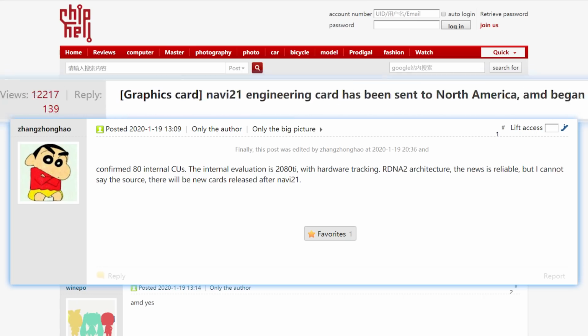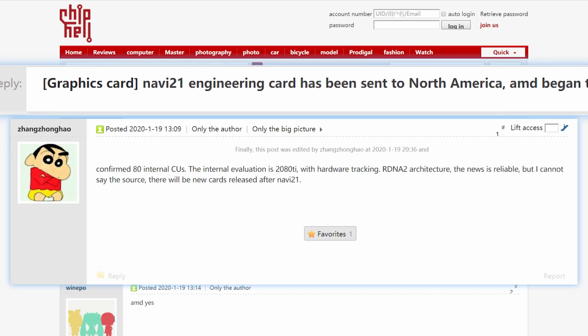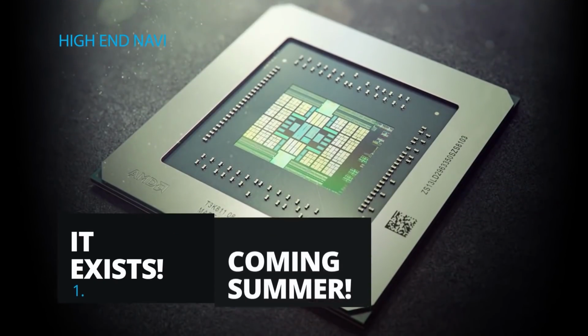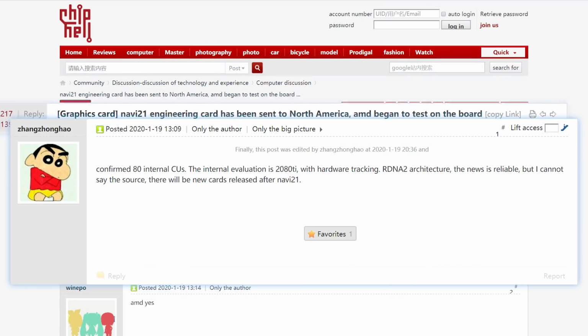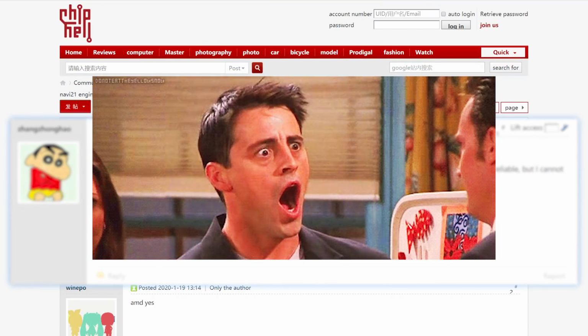First things first, the title says that a Navi 21 engineering sample was sent to North America and testing has begun. Now, that actually makes sense given my recent leak on the release timeframe. Moving to the post, the user stated that it comes with 80 compute units, and this right here is huge.